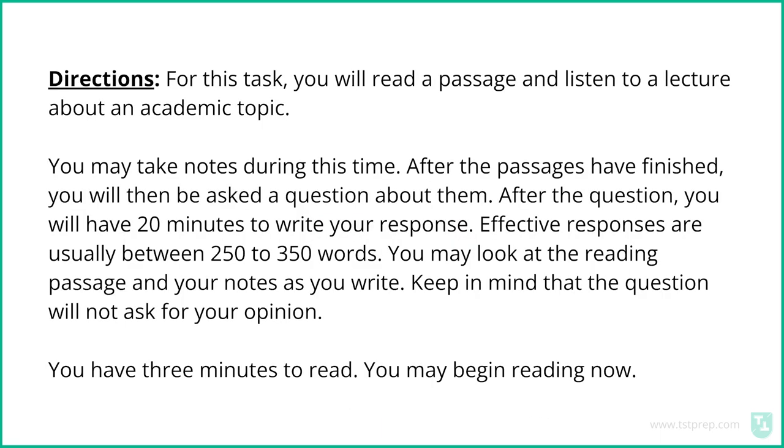Writing task one, directions. For this task, you will read a passage and listen to a lecture about an academic topic. You may take notes during this time. After the passages have finished, you will then be asked a question about them. After the question, you have 20 minutes to write your response.